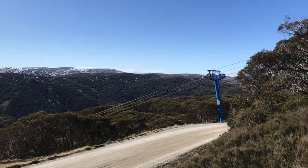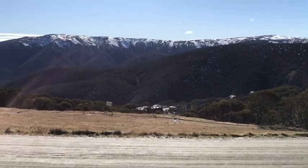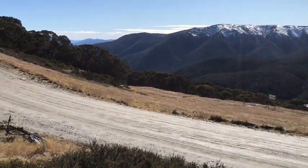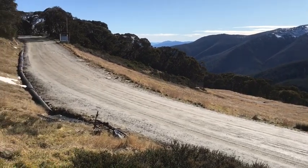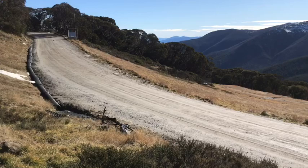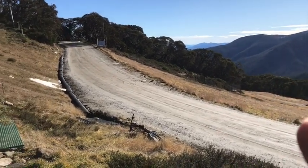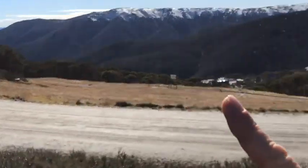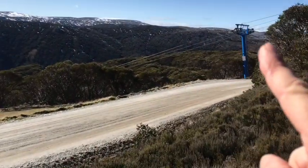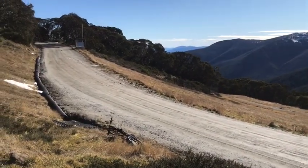Okay, here we are at Falls Creek Ski Resort. Now it's not winter, there is a little bit of snow around, but it's not winter. Outside of the ski season, the resort does like to encourage visitation because they've got all this infrastructure here. They've got roads, they've got hotels, they've got ski lifts, and obviously all the beauty of nature.